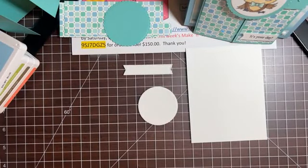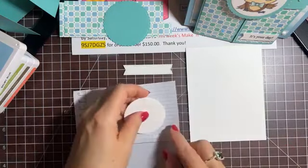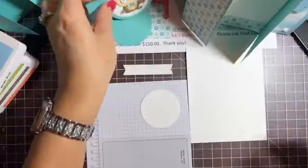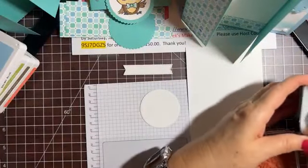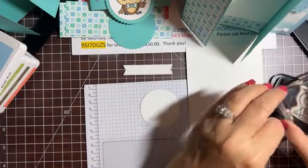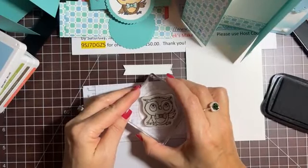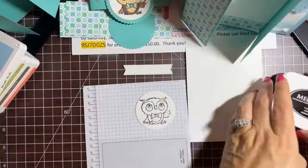Let me get a piece of scrap paper to go underneath my owl. I don't plan to go off, but just in case. And let me open this up. All right, so the one we're going to use for the circle is going to be this cute little guy with the bow tie, and we're going to stamp everything in Memento. Then we're going to do a little bit of coloring. So I'm going to put this little cute guy right in the middle, and then we'll go ahead and color.